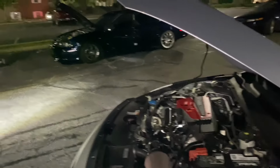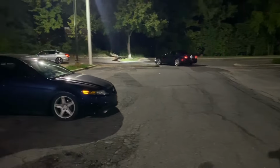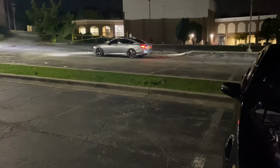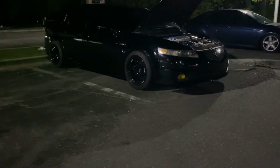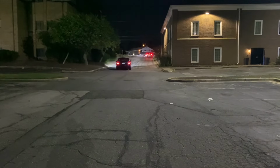All right, let's get it in with the Maxima first. So the Maxima's making 331 wheels, and the Accord is making 427 or something like that. Yeah, man. It's gonna be a Mexico night tonight. Y'all stay tuned. The Accord is a 6-speed manual, by the way.